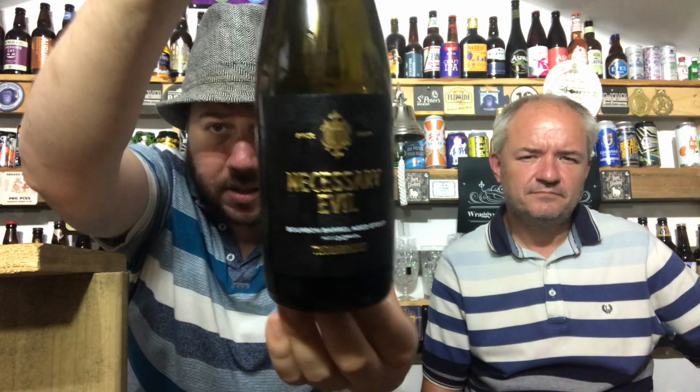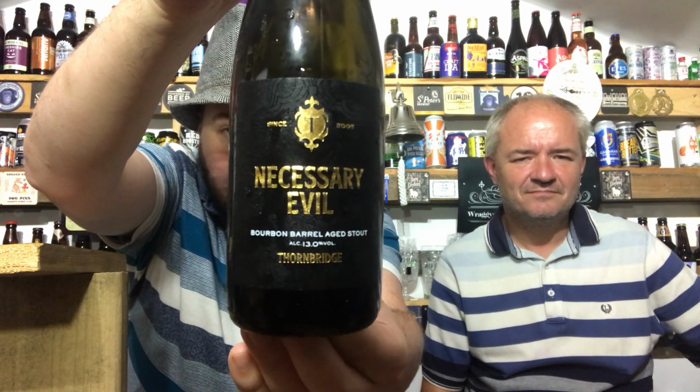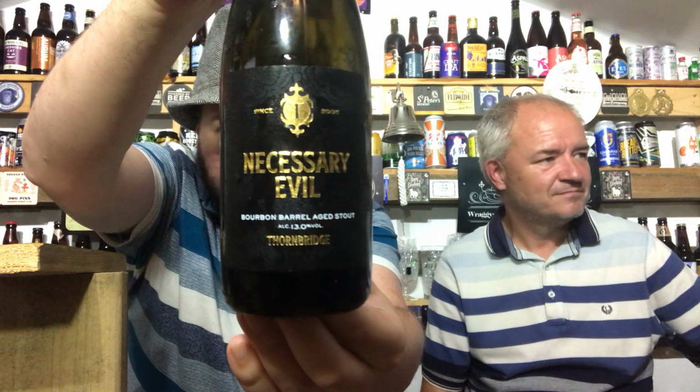So, anyway, we've got a beer from Thornbridge. Obviously, you know these guys are out of Bakewell in Derbyshire. And this is their Necessary Evil. As you can see, bourbon barrel aged Imperial Stout, 13% in the bottle. And, is it 12? No, yeah. 13% in the bottle. Get it right. I shouldn't have read that. Yeah, 13% in the bottle, 12% on keg. Is that right? Yes. We got there in the end.